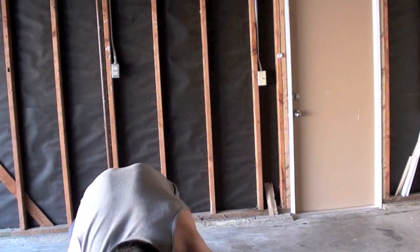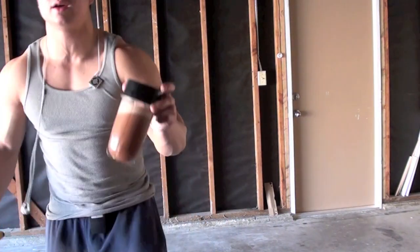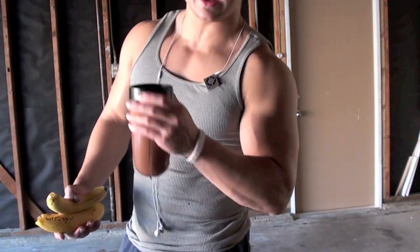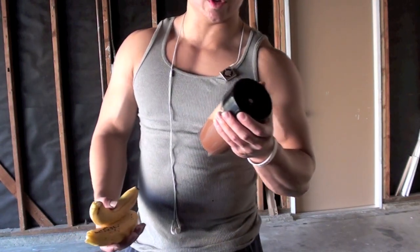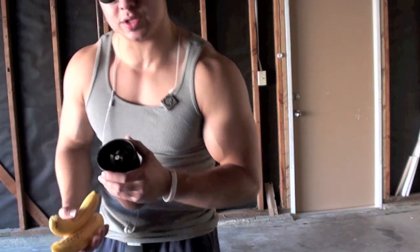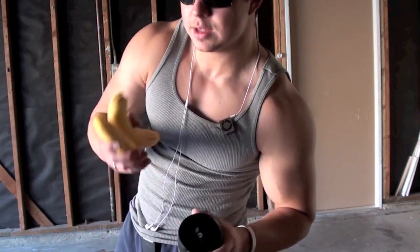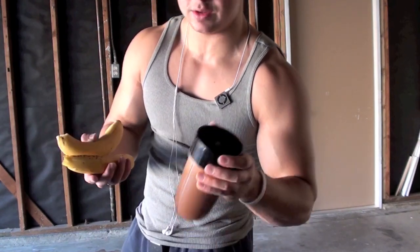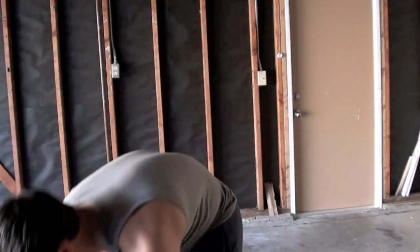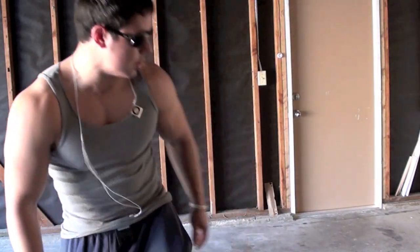After that, I got a protein shake with half a cup of egg whites in here. I also have 2 scoops of Optimum Nutrition Whey Protein right in here, and 2 bananas to act as the insulin spike. I could use dextrose, but I'm just going to use bananas. Not really feeling dextrose right now.